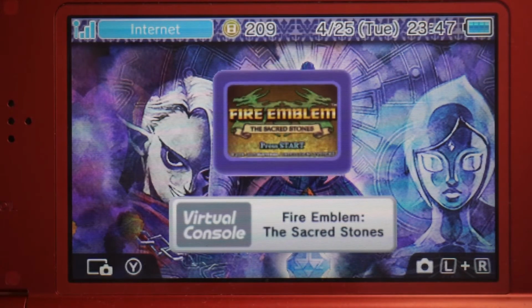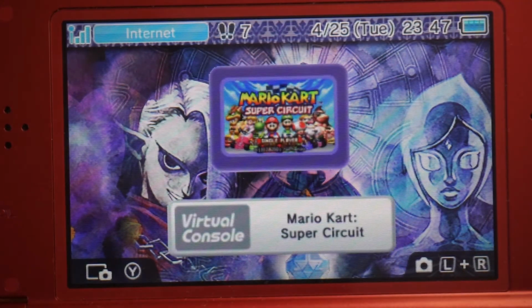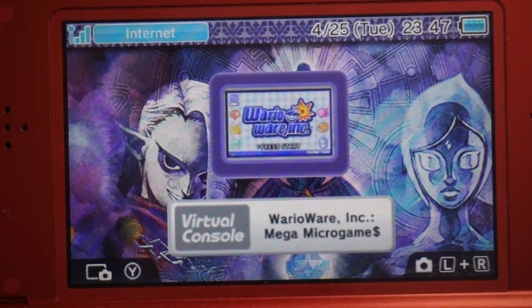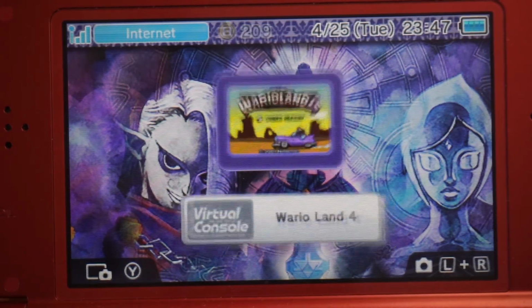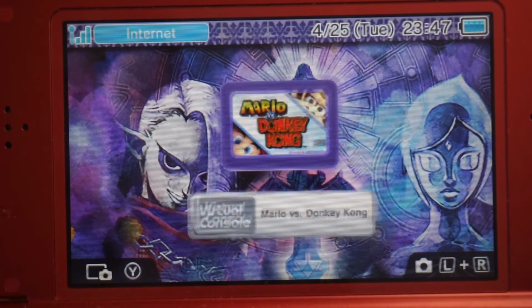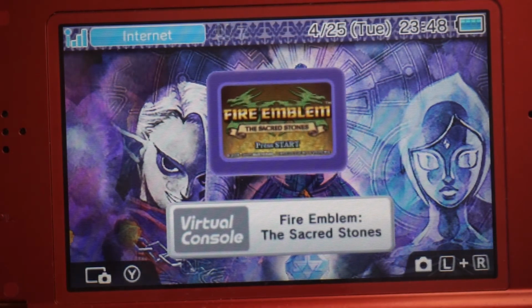And then here is a folder of Game Boy Advance games I got when I was in the Ambassador program. F-Zero, Mario Kart Super Circuit, Yoshi's Island, Metroid Fusion, WarioWare Inc. I love WarioWare games. You have to figure out what to do so fast, it's just exhilarating. Wario Land 4. I think this one is actually the first Mario vs. Donkey Kong game. And Kirby and the Amazing Mirror, Legend of Zelda, Minish Cap. I think I'm almost to the end of it. And Fire Emblem and the Sacred Stones.